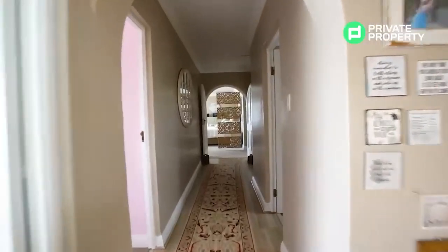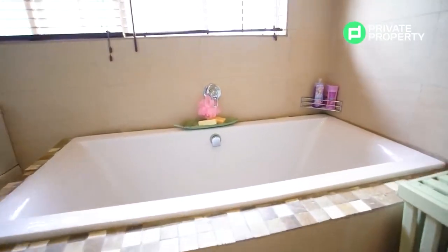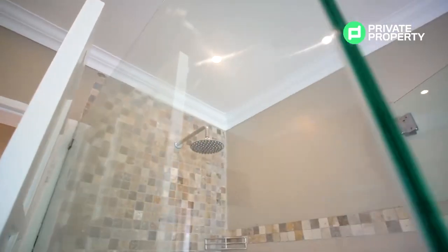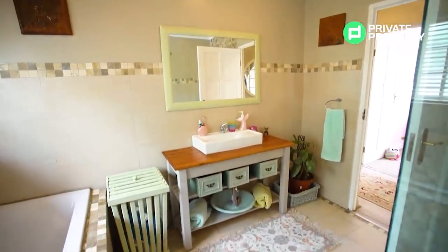The bathroom servicing the two middle bedrooms upstairs also has plenty of space. It has a freestanding bathtub as well as a walk-in shower with an extra large vanity mirror and plenty of under-counter storage.